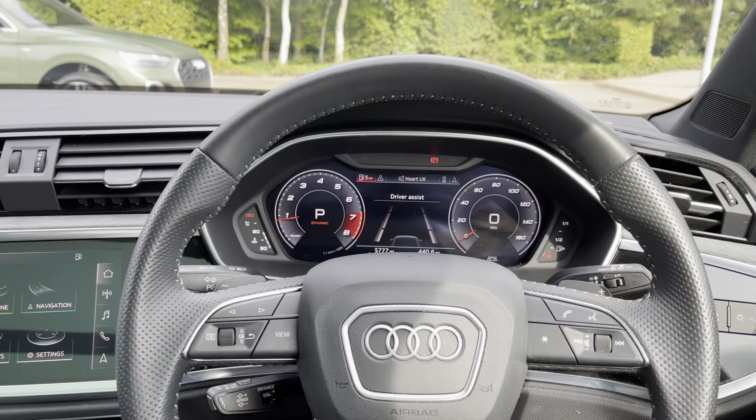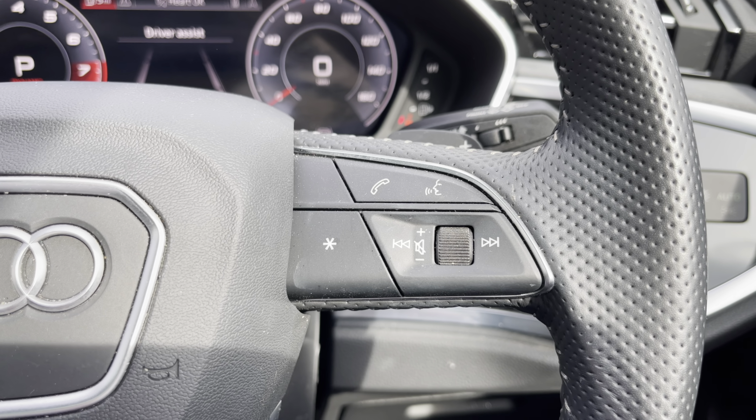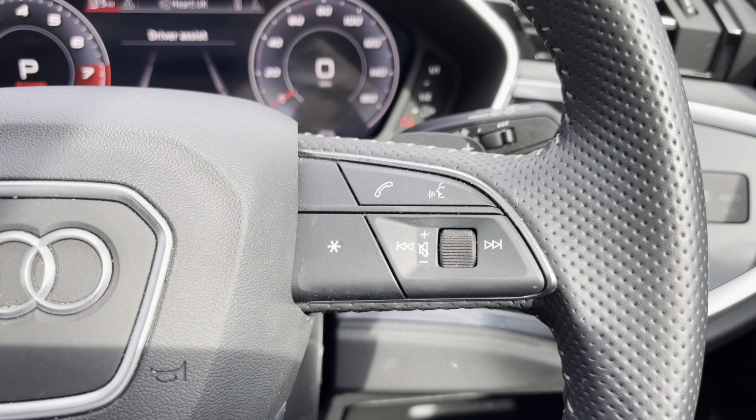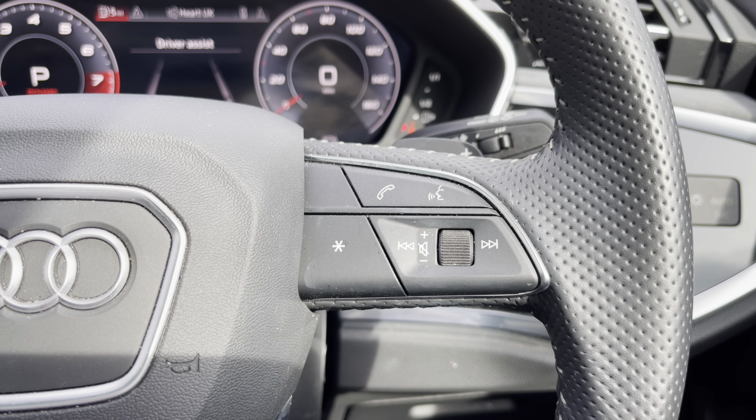From the driver's perspective, we can see that flat bottom leather multifunction steering wheel, which to the right has the controls for the volume up and down. We have the voice command button, the telephone answering button, as well as a customizable star button, which can be changed in the car's settings menu.